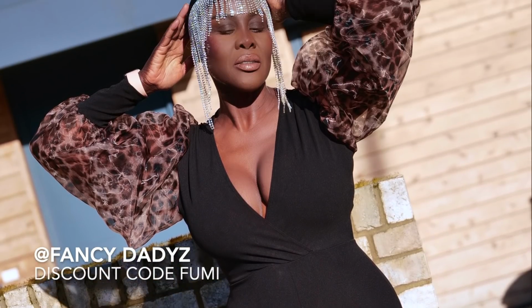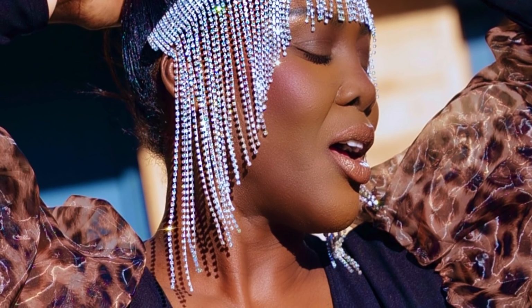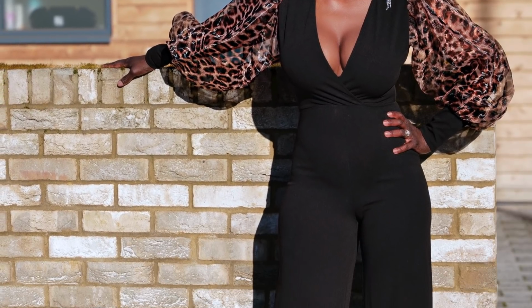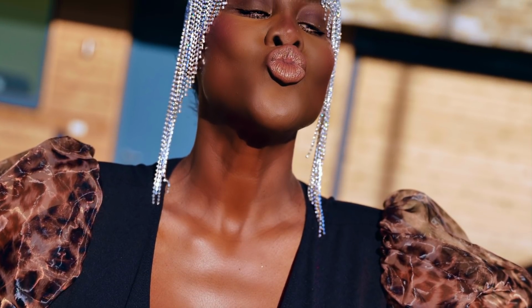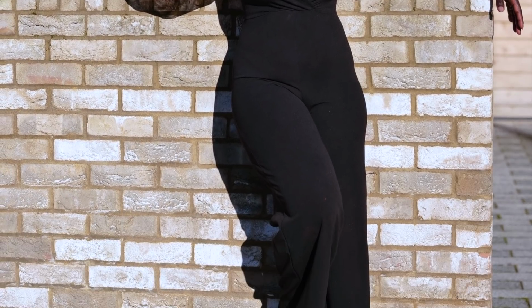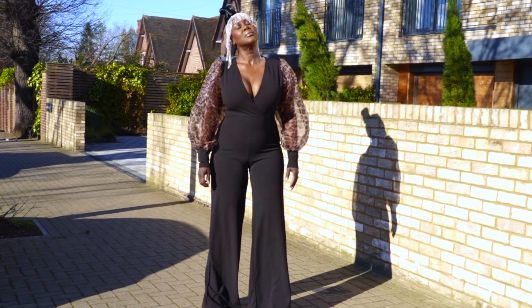Headpiece is life. This is by Fancy Ladies, the headpiece and the jumpsuit, and I love it. Why? Because I'm tall and the leg length is fabulous. The headpiece just reminded me of Whitney Houston when she was singing I Will Always Love You, and I just thought, oh yes, you should see it at night. It is absolute fire. And what I loved about this lookbook, I wore no lashes. I just thought, you know what, for me, be yourself and just let it flow. And that's exactly what I did.